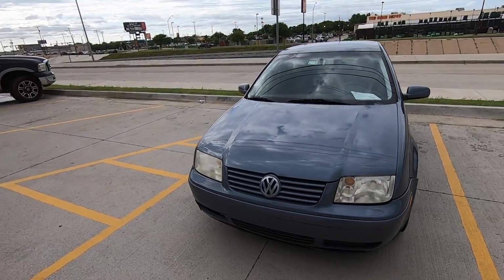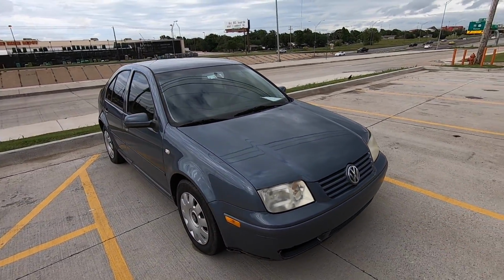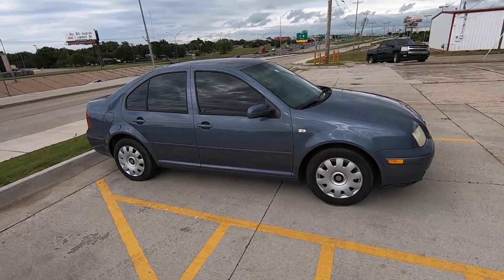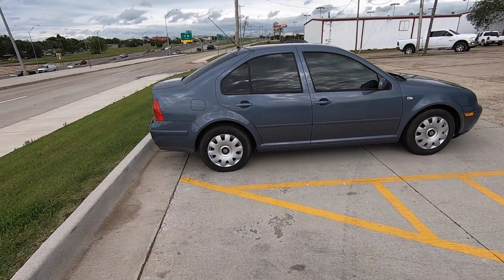I told you we were going to show you what, well, technically it's a $500 paint job. All right, $480 is what it came out to. That was tax, everything included, $480. There she is. She's done.